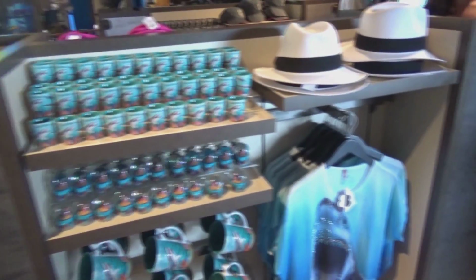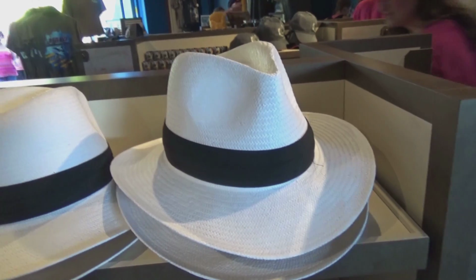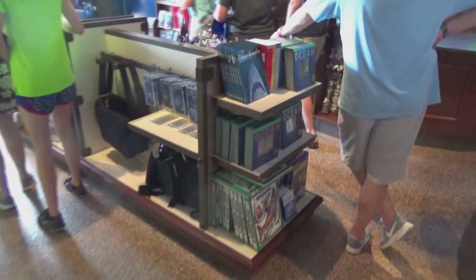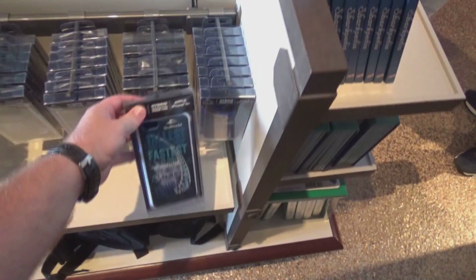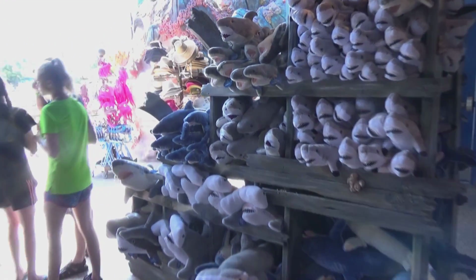And there we go. A lot of the stuff you can find elsewhere. They've sold shark merchandise for a while. This is a great hat if you're an old Hispanic man. I'm not sure what it has to do with sharks, but well, you can buy that. Want to read a book about sharks? You've got that. If you really like Mako and you've got the world's largest cell phone, buy one of these. So pretty much standard stuff. A lot of kid-friendly shark stuff over here. A whole wall of plushies. And there we go, that is the Mako shop.